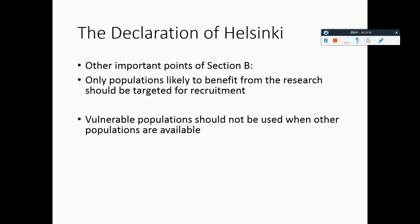Relatedly, you must be very careful when you propose to use vulnerable populations, because those populations are easily under influence, and it is very risky to use them. So it is often the advice from the ethics board that, if you can use quote unquote normal populations, or less vulnerable populations, then you should avoid using vulnerable populations, because the risks of research increase very dramatically once you involve vulnerable populations into the process.